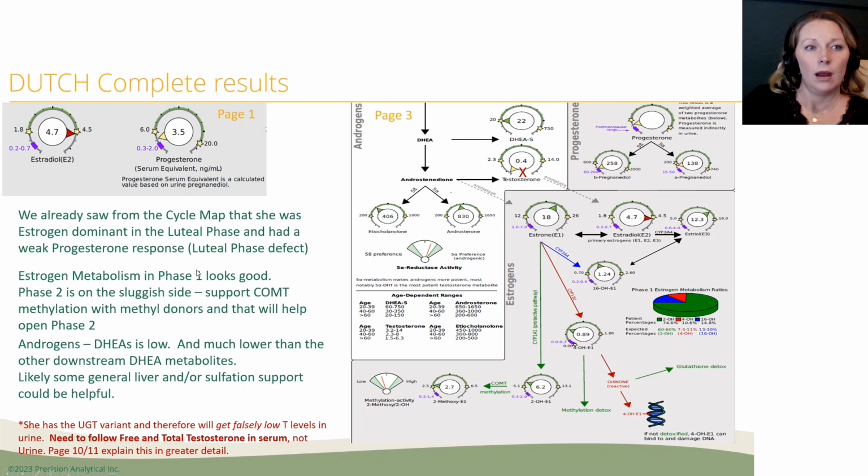When you're on page three, that's where you get to see how the estrogen detoxification pathways are. So we can see that she was a little robust with her estradiol. Her E1 and her E3 were in range. We can see her progesterone metabolites. Again, these are graphed out from the data that we got from her highest beta pregnenolone peak in that mid-luteal phase that we saw in the cycle map. So that's where the estrogen and progesterone dials are coming from. And we know she was a little robust there, but let's see how is she detoxifying those estrogens.